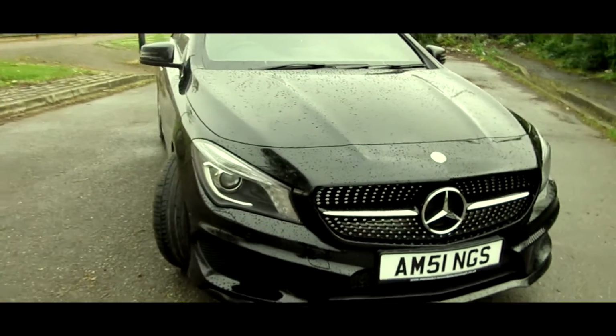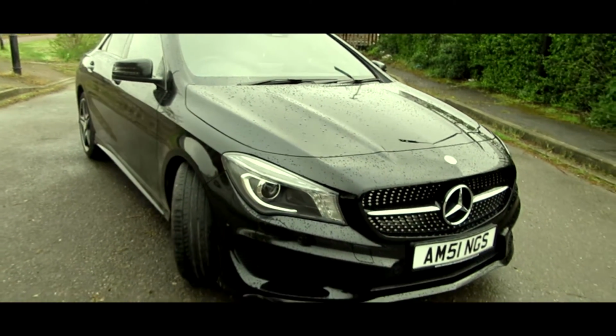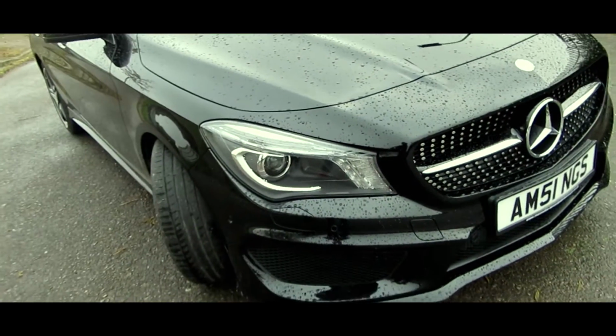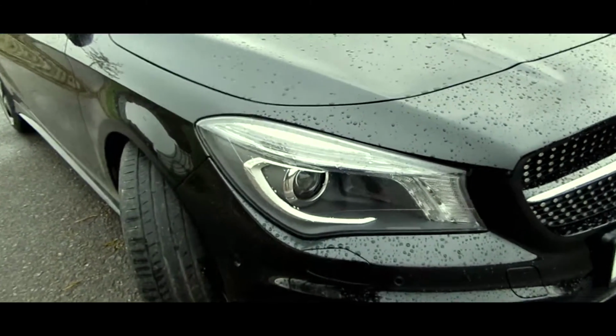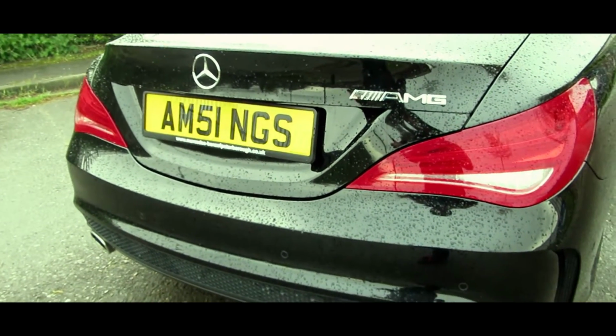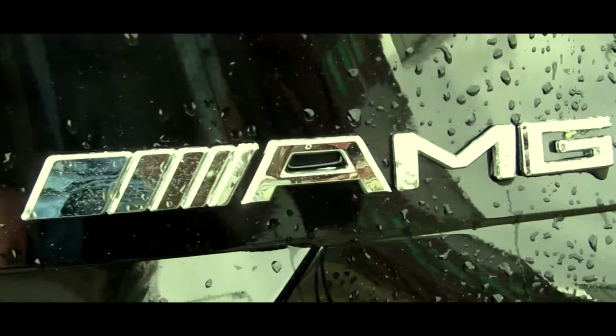I think this car is one of the best cars to look at. Mercedes has just nailed it with the exterior styling. I think the best feature of this car is the light. Both the front and the rear lights just look absolutely amazing. So obviously it had the AMG styling pack.